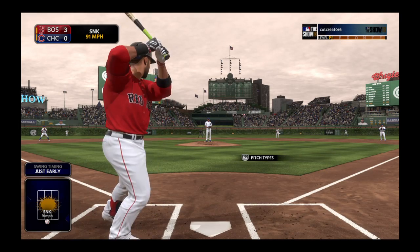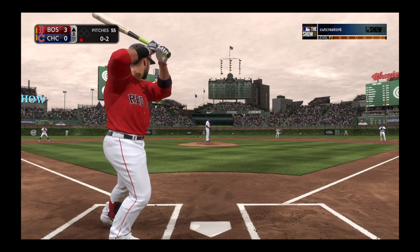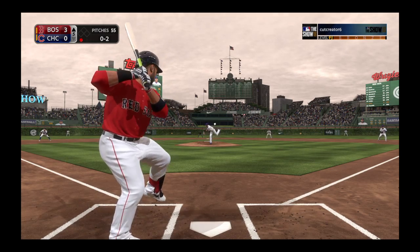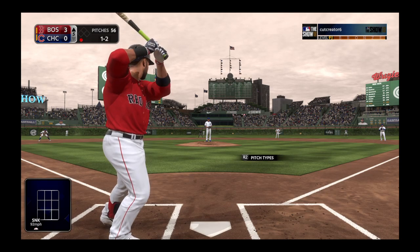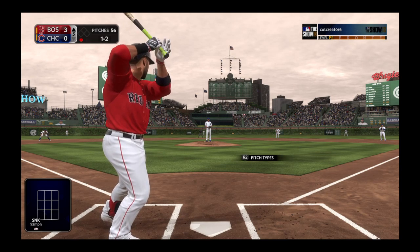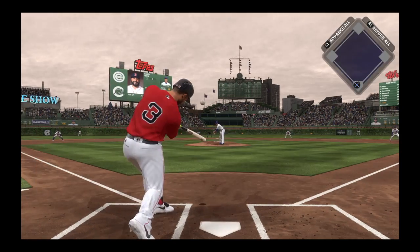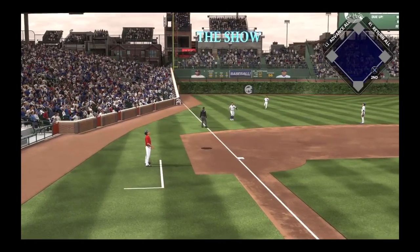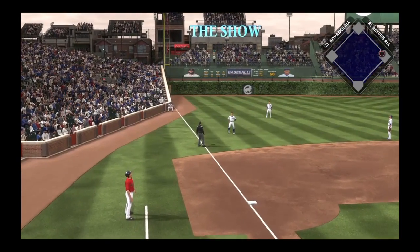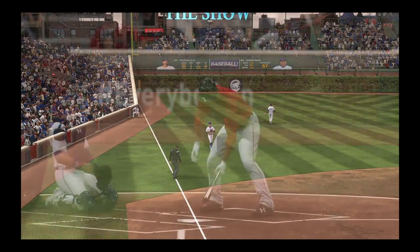Swinging strike, and now it's 0-2. Can't get him to chase. It's 1-2. Looking to punch him out again. The pitch. Popped him up. Baez shading to his right. And he brings it in for the second out of the inning.